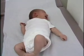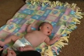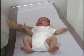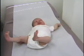Although newborns don't have much control over their muscles, they do have some reflexes that you should be aware of. If they hear a loud noise or fall suddenly downward, they will move their arms out and then in, and they may grimace or cry. This startle reflex is normal.